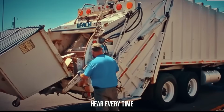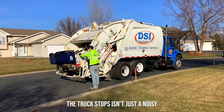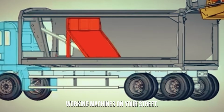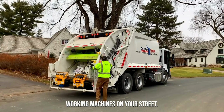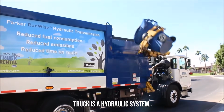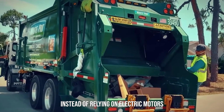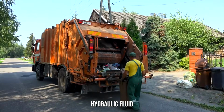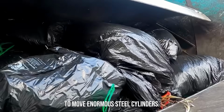The sound you hear every time the truck stops isn't just a noisy hydraulic pump. It's the sound of one of the hardest working machines on your street. At the heart of every garbage truck is a hydraulic system. Instead of relying on electric motors or gears, the truck uses pressurized hydraulic fluid to move enormous steel cylinders.